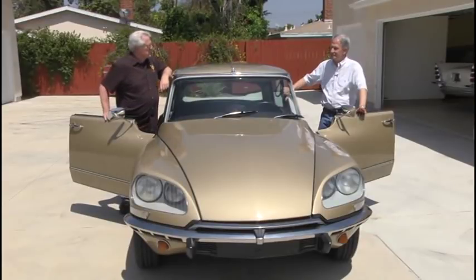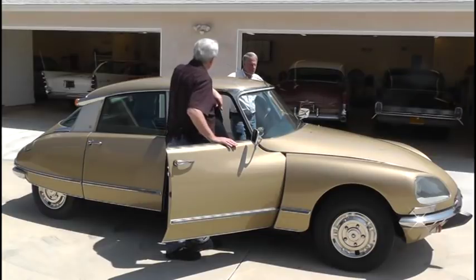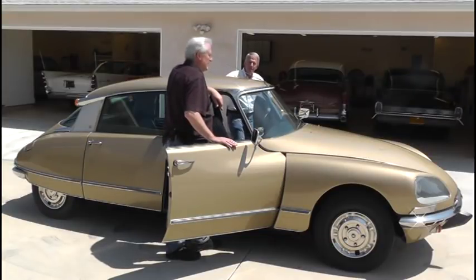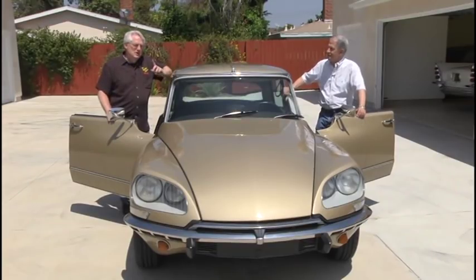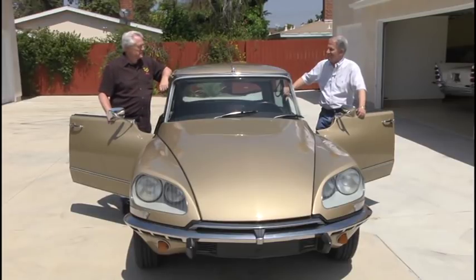Jim, thank you very much for letting us come look at your collection. It is very impressive. I really had a good time here. Thanks for coming over. It was fun. I bet. And I hope it was fun for you. And Jim promised me a ride in this Citroen. It'll be my first ride in a Citroen, I think. So this is kind of exciting.